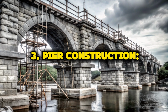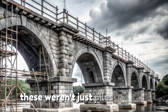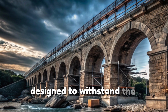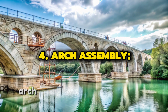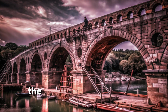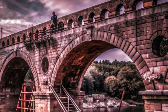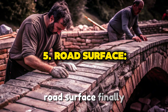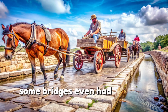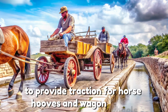Pier construction. Massive stone pillars were built to support the bridge. These weren't just piles of rocks, they were carefully engineered structures designed to withstand the constant flow of water. Arch assembly. The iconic Roman arch was the key to their bridge's strength. The arch distributed weight evenly, allowing the bridges to bear enormous loads. Road surface. Finally, they'd add a smooth stone surface for easy crossing. Some bridges even had grooves carved into the stone to provide traction for horse hooves and wagon wheels.